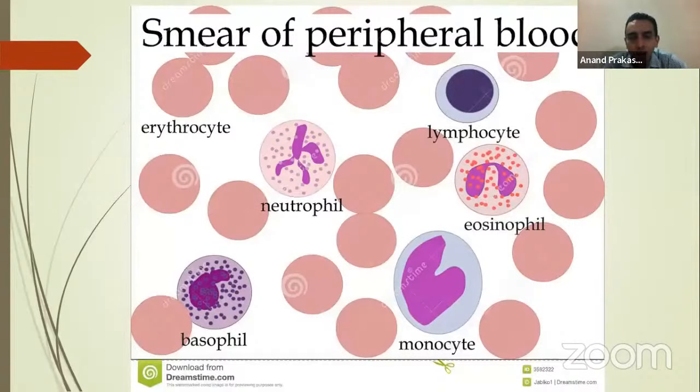So this is just a cartoon to show you the different cells. These are obviously the red cells. These other cells with the granules and the large nuclei are the white blood cells. They are named for you here. The neutrophils would have a segmented nucleus. The basophils would have a lot of blue coarse granules. The lymphocytes would have no granules. The eosinophils would have pinkish eosinophilic granules, which is why it's called eosinophil, and very coarse granules. A very large cell with an indented nucleus is a monocyte.